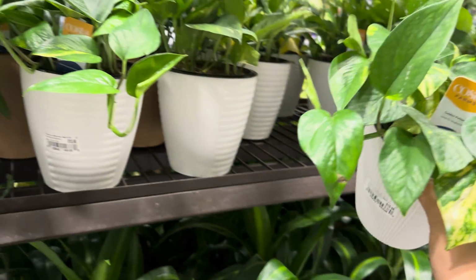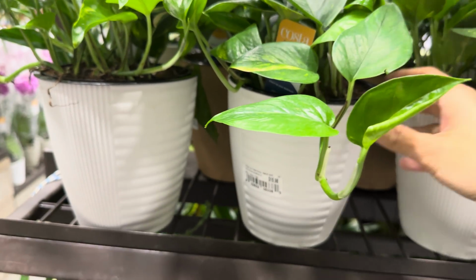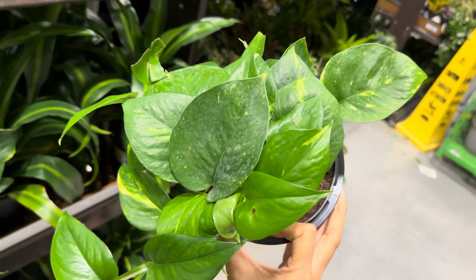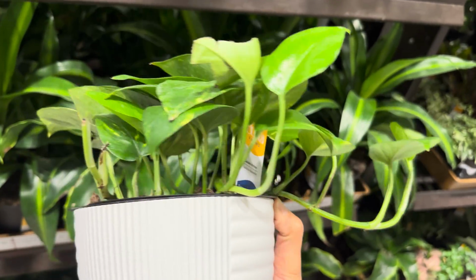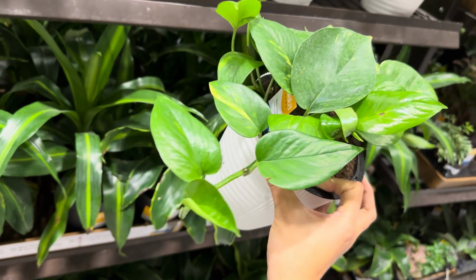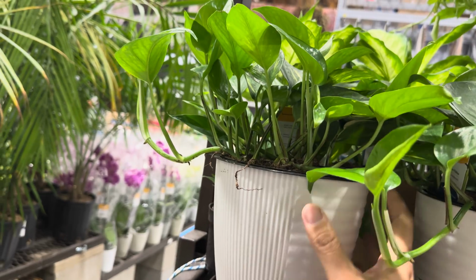Same thing with the pothos plant. I could have a whole room of just pothos plants or Epipremnum aureum, and they are one of those plants that are just very much fuss free. And even if it's just a green variety like this, who doesn't like a plant that's going to grow for you very easily with very minimal care? It just makes common sense, or at least I feel like it makes common sense.